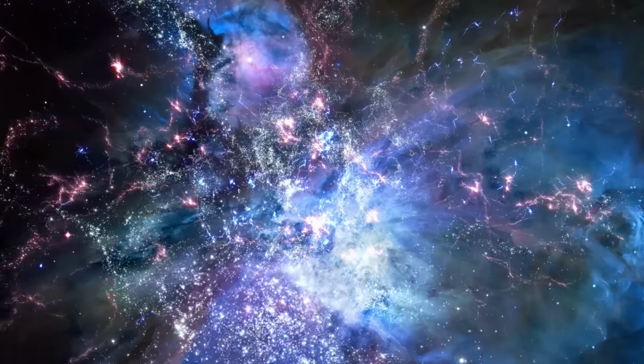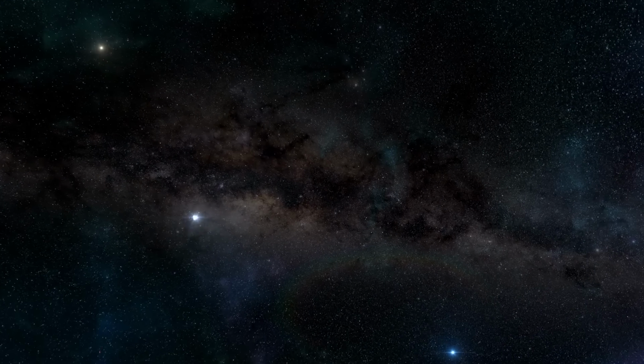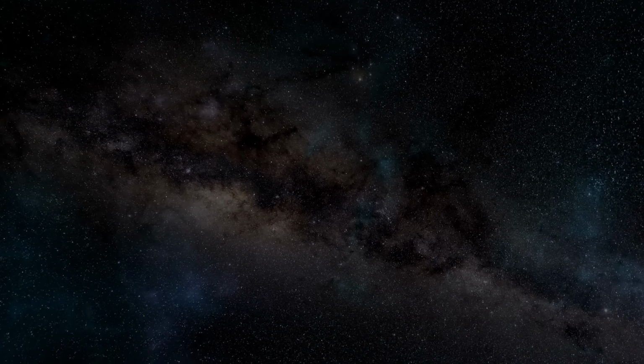It's been only 20 years since we first realized that this expansion was speeding up, and that as time goes on, individual galaxies will appear to recede away from us faster and faster. In time, they'll become unreachable, even if we journey toward them at the speed of light.